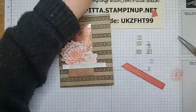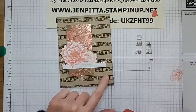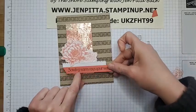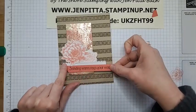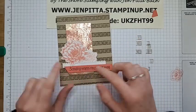And then I'll add a little, I have a corner of a dimensional here, so I'll put that here just to match the dimension of this piece here. I'm gonna tuck that under here, line the edge up with the edge of the card, and there we have that.